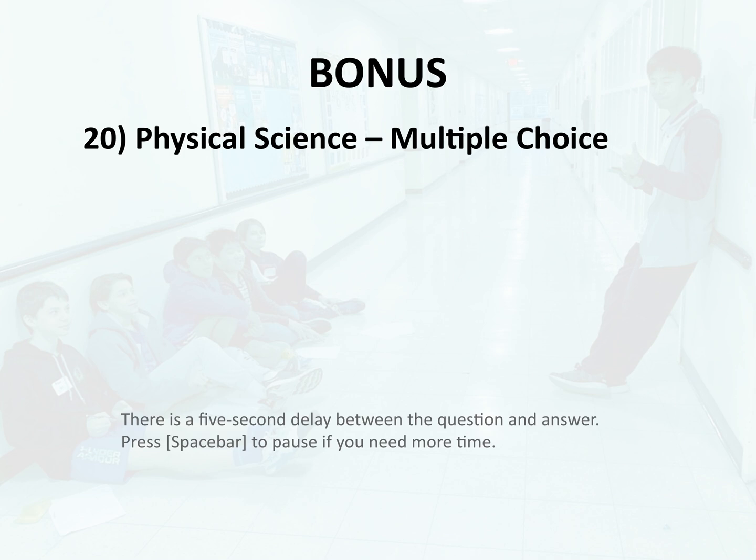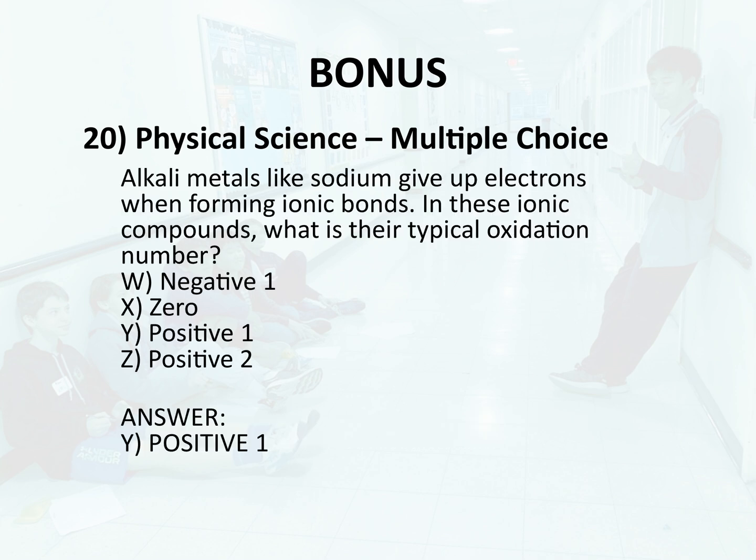Bonus 20. Physical science, multiple choice. Alkali metals like sodium give up electrons when forming ionic bonds. In these ionic compounds, what is their typical oxidation number? W. -1. X. 0. Y. +1. Z. +2. Answer: Y. +1.